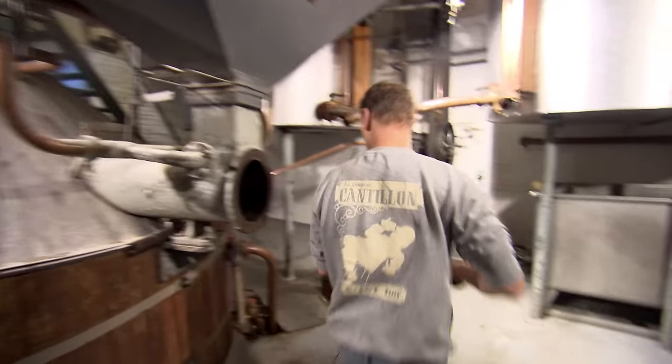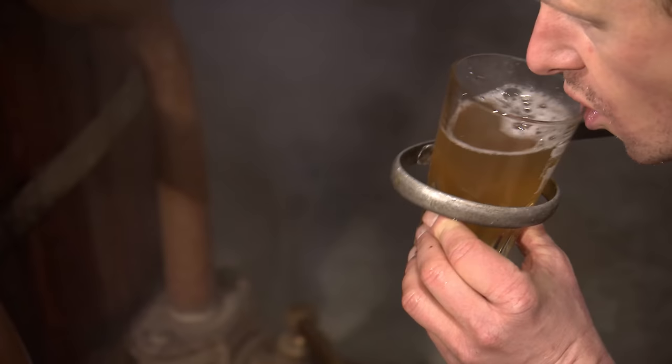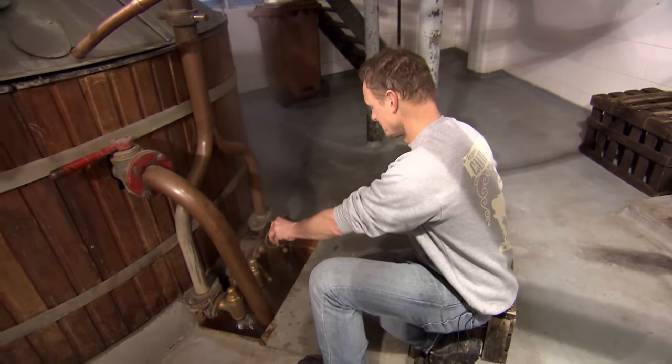The repeated mashing lasts until Jean decides the liquid has sweetened enough. Most modern beer makers have automated this process. Super brewer Jean relies on tasting his wort to see when it's ready. That's nice. That's sweet enough.